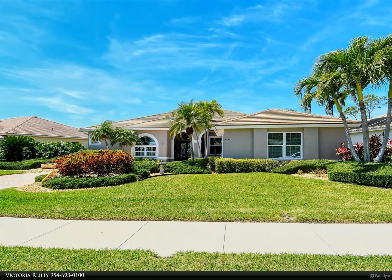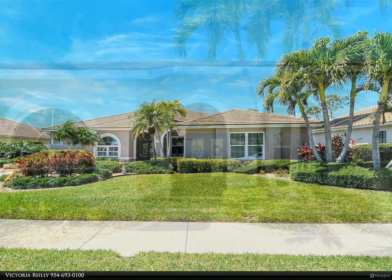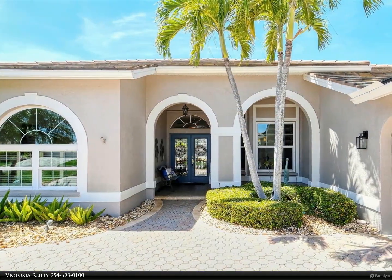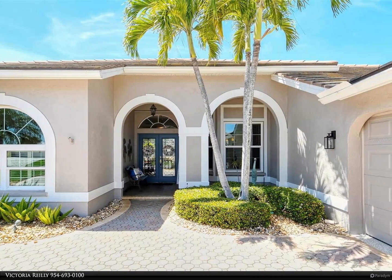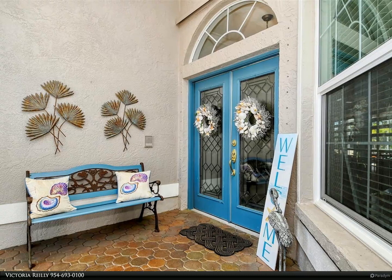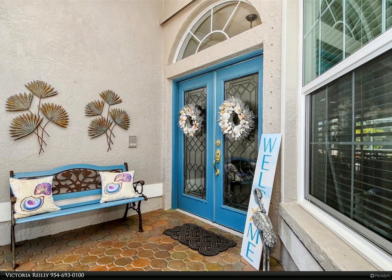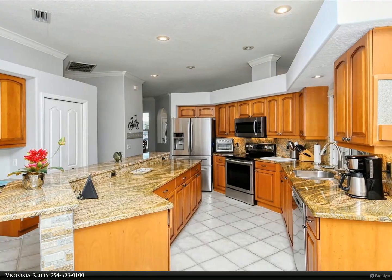Available November 24th through end of March 2025, gorgeous single-family home with 3 bedrooms, 2.5 baths, living room, family room, kitchen with granite counters that is open to the family room, a dinette area off kitchen, a formal dining area, an office/den, and absolute paradise as you step out onto the lanai.